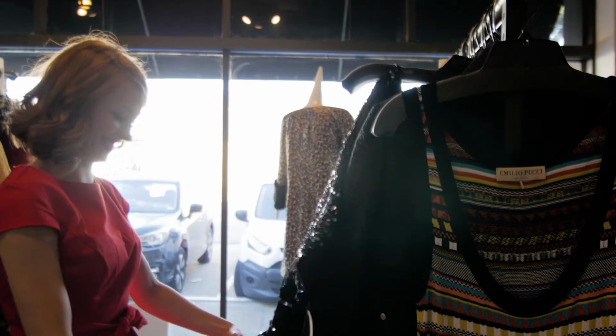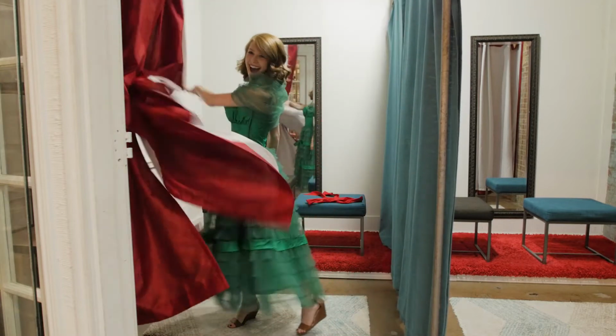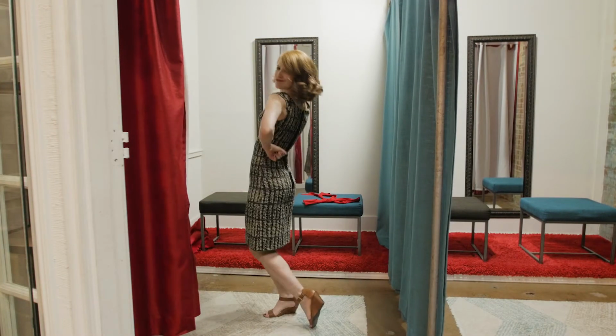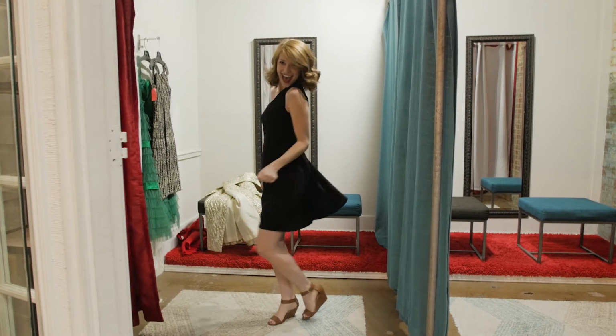So what does it mean to you to be located right here in the Knox Henderson area? Knox Henderson is fabulous because on one side you have all the more current, up-to-date stores, and on Henderson you have all the mom and pop stores, the antique stores, the really cool boutique stores. So all in all, it was a perfect location for us.